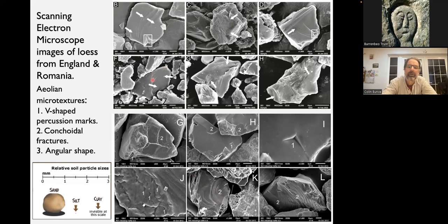These are not rounded grains. These are very small. People think that loess should have rounded grains like sand that's been rolled around, but silt is transported in the air. It doesn't get a very rounded shape. So this is a very angular shape.